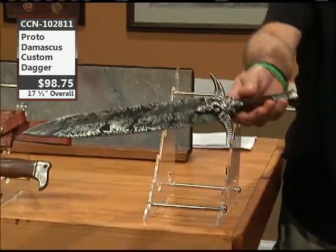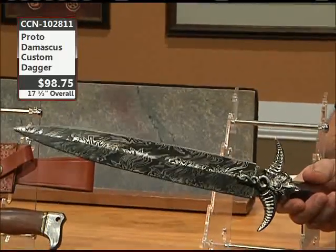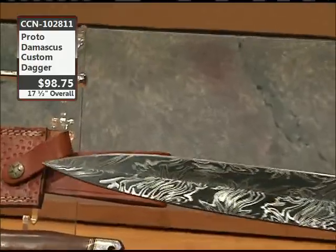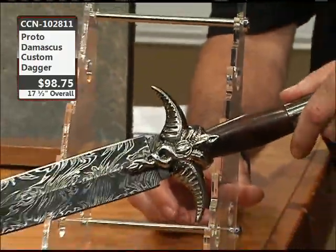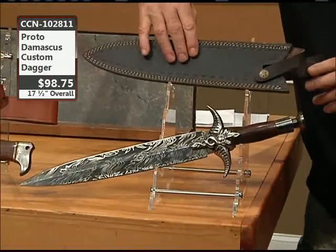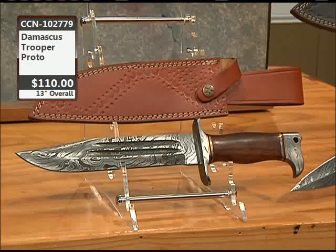There goes your saddle ring sheath, Drew. Look at that, folks. Look at that Damascus steel. Wow. 102811. All right, I'll set this one back down there. Sorry about that, Drew. I was testing your skills to see how quick you were. I don't blame you.